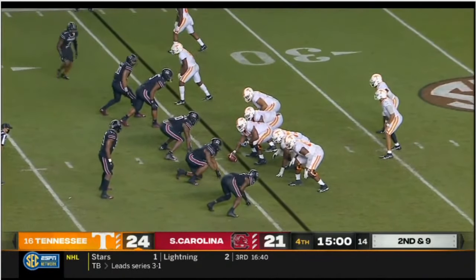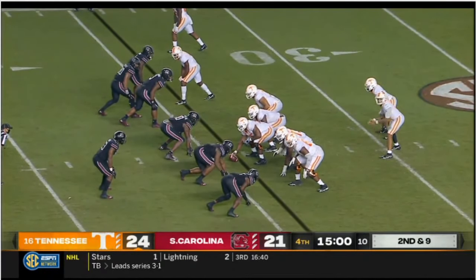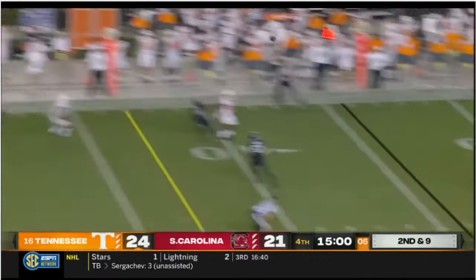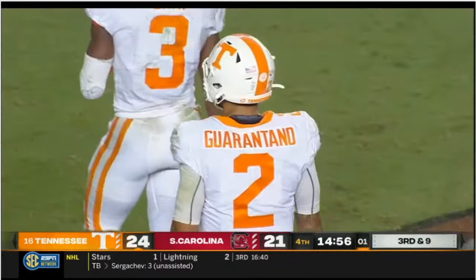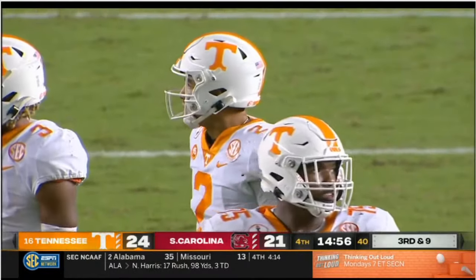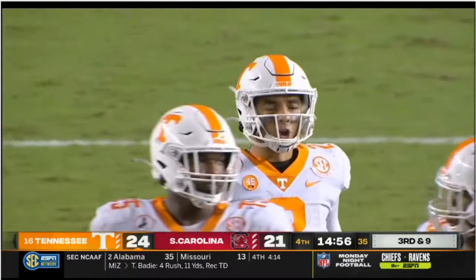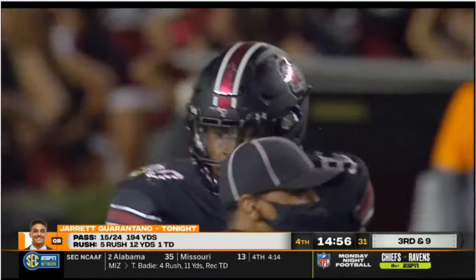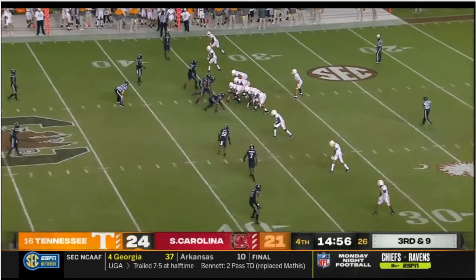2nd and 9 for the Vols to start this final frame, just shy of their own 35-yard line. Jarrett Garantanos looks steady tonight. This time he throws too high over the head of Palmer. It'll be 3rd and 9. The South Carolina defense has not stopped Tennessee in the second half. The Vols just missed a field goal on the only drive they didn't score on. Here's the Gamecocks' chance to get off the field, down 3 to these Volunteers.